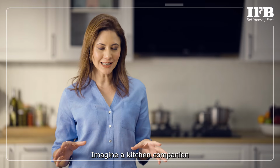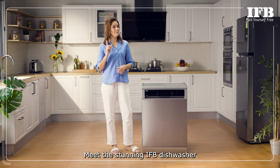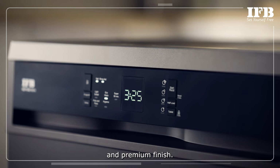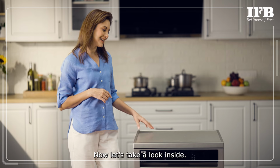Imagine a kitchen companion that takes care of your dishes, making your life simpler and stress-free. Meet the stunning IFB dishwasher with its sleek modern panel and premium finish. Now, let's take a look inside.